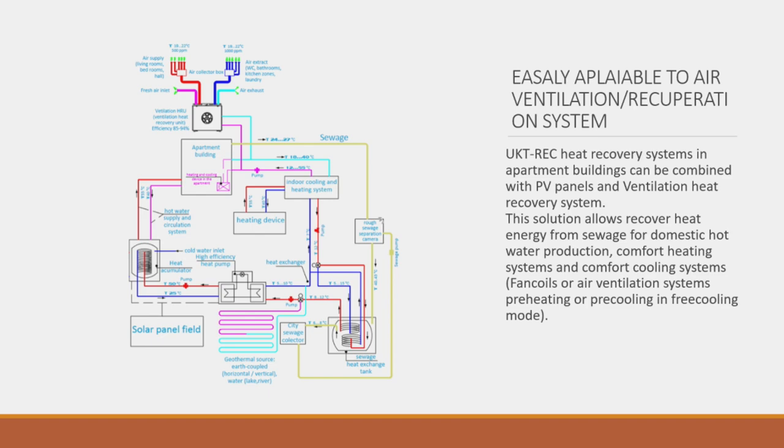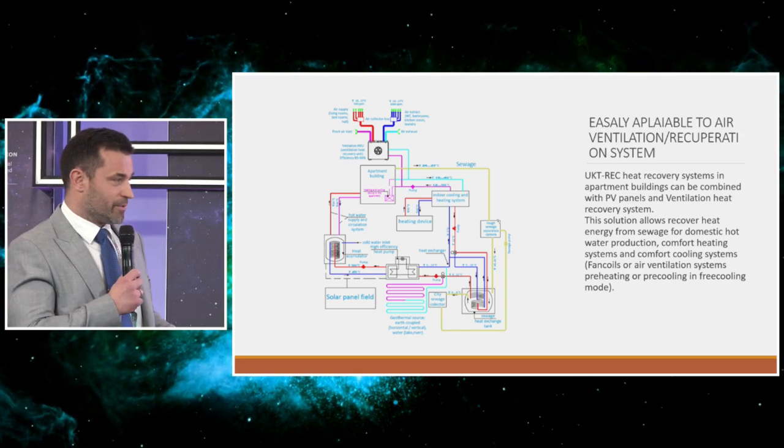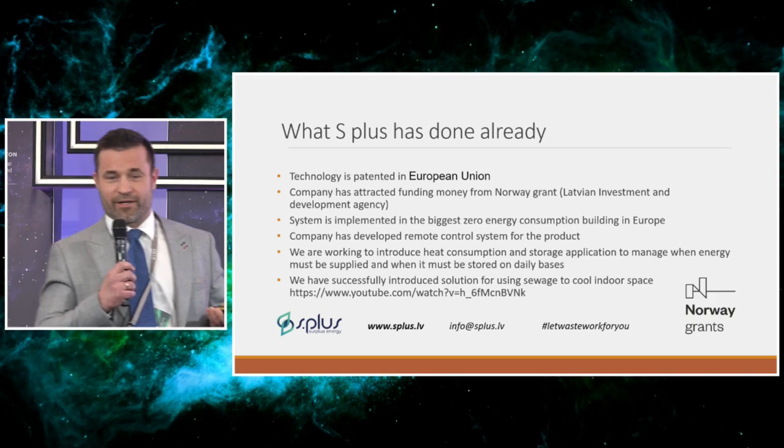Hopefully one day my system will be attached directly to the air recuperation ventilation system. This would be the perfect combo of both systems, where the heat recovered from the wastewater could provide indoor space heating directly from the air ventilation recuperation system, and in the summertime it could provide hot water production, and the cold sewage would cool the indoor space directly from the air recuperation ventilation system. Hopefully one day both of those systems will be inseparable, and that would be the best way my work would end.